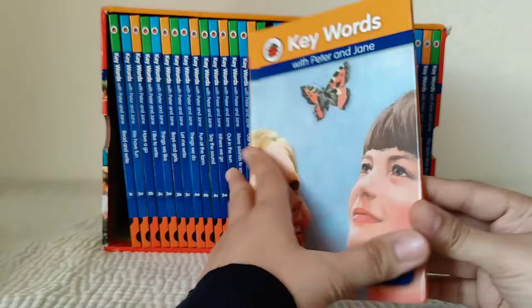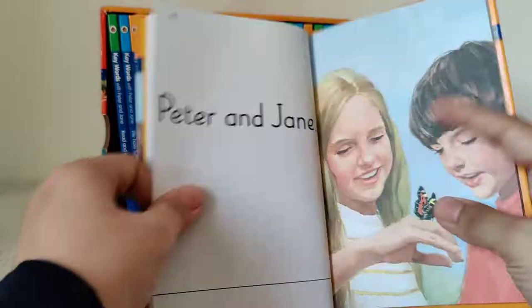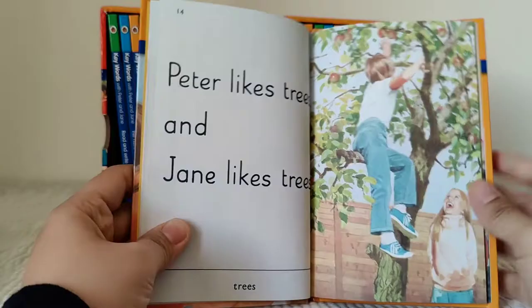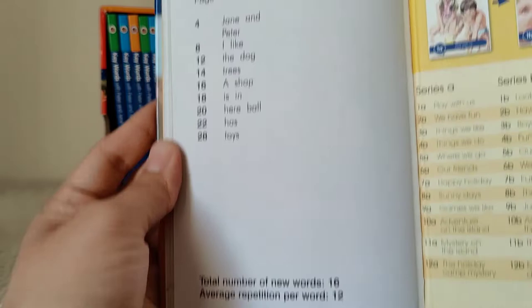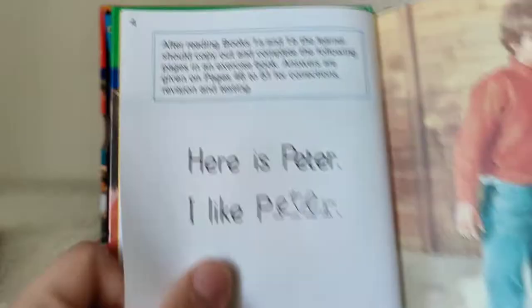That was the A series in which we were introduced to new words, and now the B series in which we will be using the same words from the A series for further practice and to gain confidence in reading. So we now come to Series C, and I feel that this is the best part because over here we start writing.